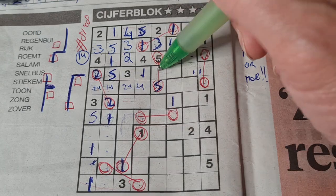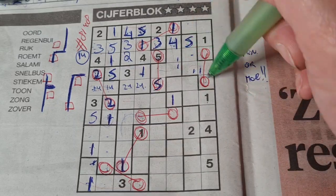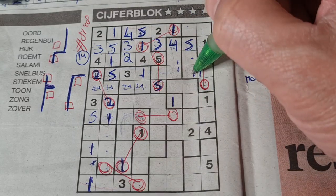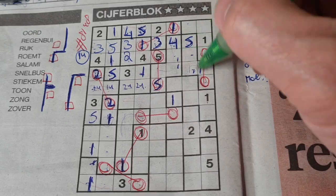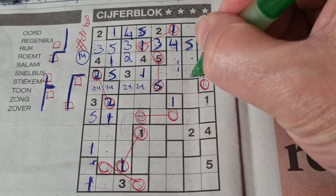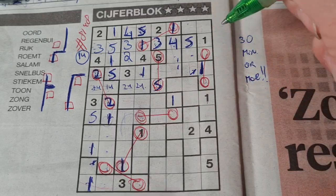Then. This box can be 1. So the 1 could be here, could be there. Now we have a double 1 here. That means that this box cannot be a 1 anymore. If I place a 1 here, I cannot fill any 1 in one of those two boxes. So it's not the solution to place the 1 there. The only place left for the 1 should be here. Alright.